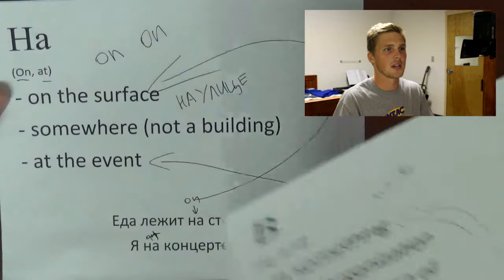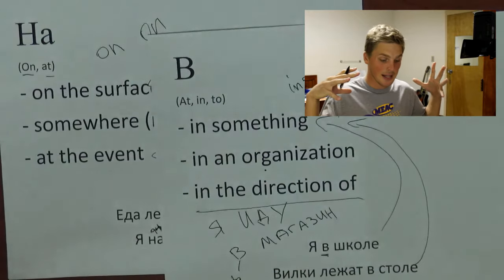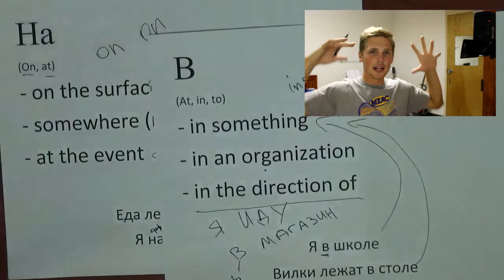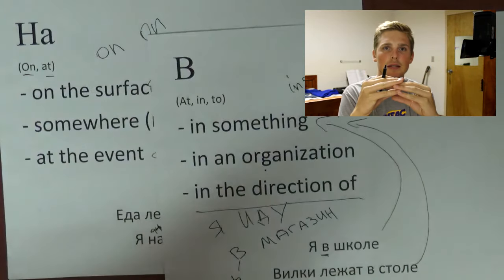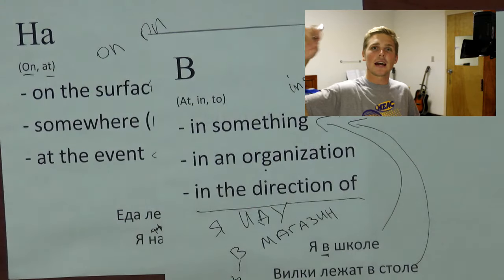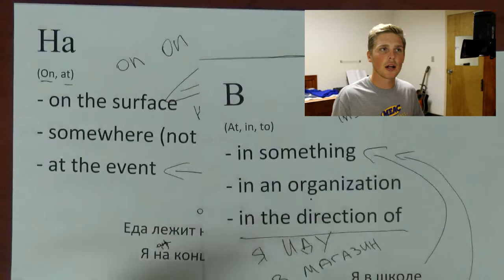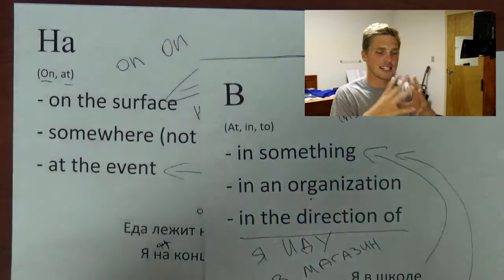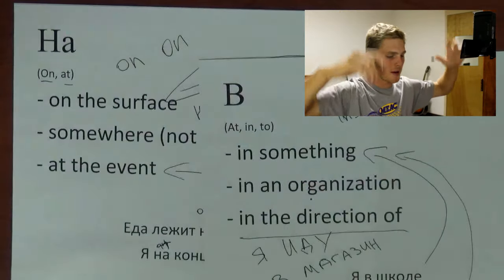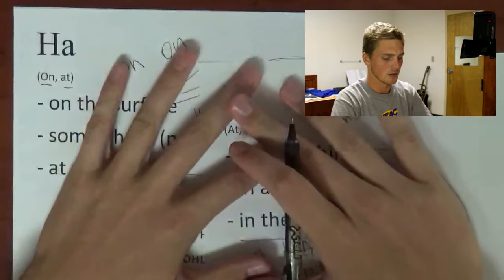Let's look at the differences between these two guys. В is going to be used when something is somewhere inside of something, with the roof on top or in a closed space. In a room, in the drawer, in the building, that kind of stuff. But на is going to be somewhere without a closed space, if that makes sense. On the roof, there is sky above you, there's no closed space. On the table, nothing is on top of the table, it's just on the table.